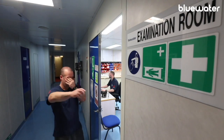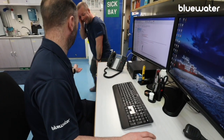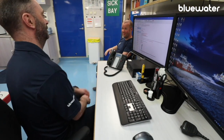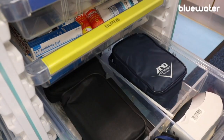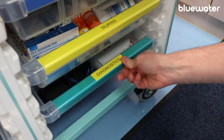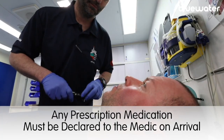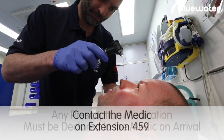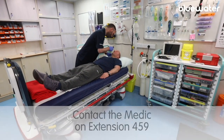In the event that an injury or illness does occur, there's a medic on board and the vessel has a sick bay with comprehensive facilities. All injuries and illnesses must be reported to your medic, irrespective of how minor they may appear. And remember, if you have any prescription medication, it must be declared to the medic when you come on board. The medic can be contacted on extension 459.